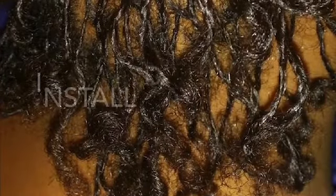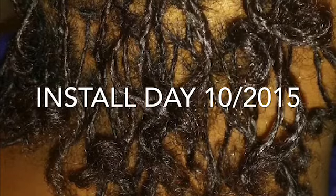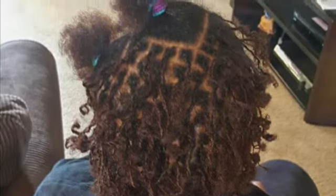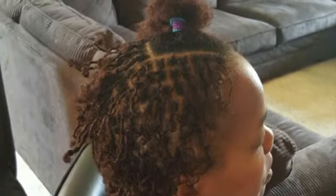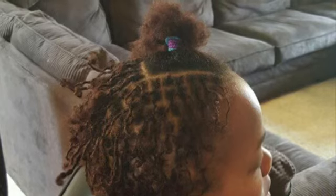Out with the old, there's a weave, and in with the new. I remember this very day. Oh my goodness, I was so happy to finally get my install. It has been the best choice I have ever made in regards to my hair.